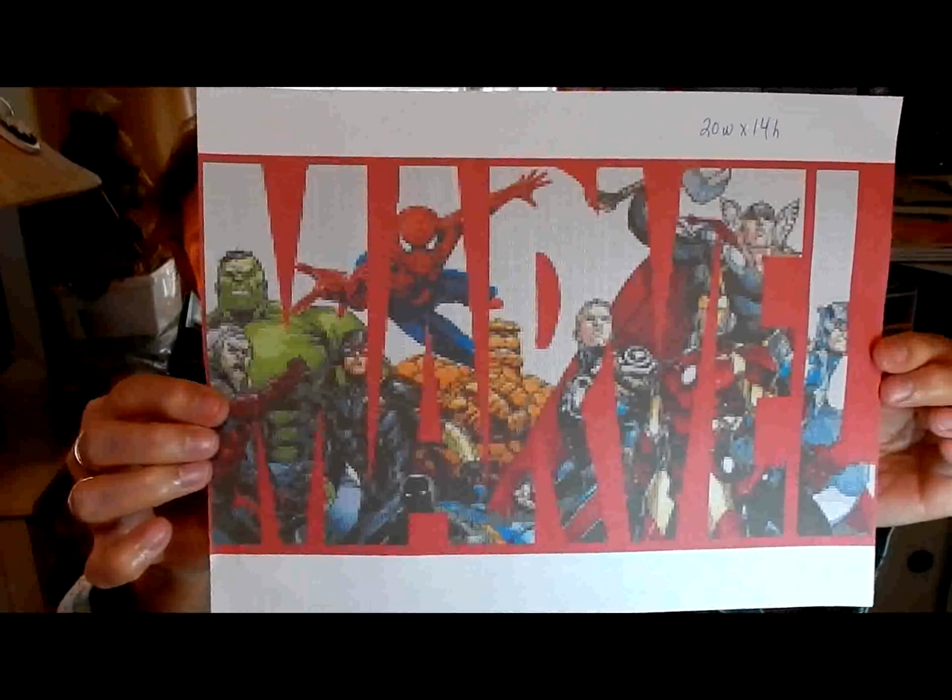Anyway, another WIP that I have really been enjoying working on in the last couple of weeks is my Marvel chart. And this is a lot of fun. Trying to remember who I got it from, if it was Stitchline on Etsy, but anyway, it's an Etsy shop. I will try to link it below.